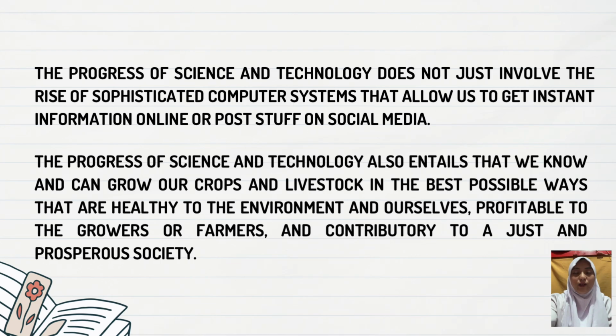The process of science and technology does not just involve the rise of sophisticated computer systems that allow us to get instant information online or post stuff on social media. The process of science and technology also entails that we know and can grow our crops and livestock in the best possible ways that are healthy to the environment and ourselves, profitable to the growers or farmers, and contributory to a just and prosperous society. When we choose to consume chemical-sprayed bananas produced in a plantation whose owners do not care that their workers are exposed to these toxic chemicals on top of giving them very small compensation for their labor, we violate the principle of sustainability.